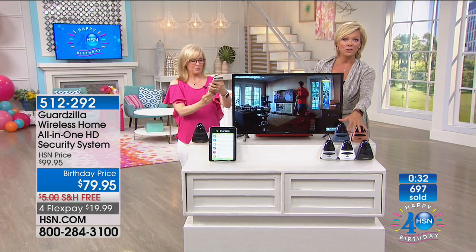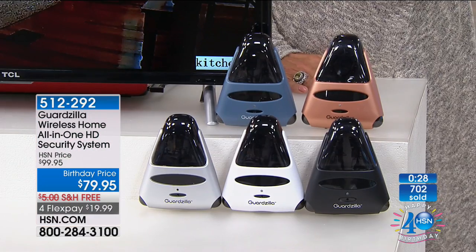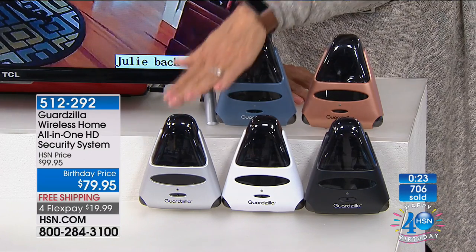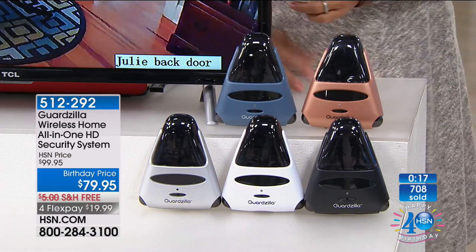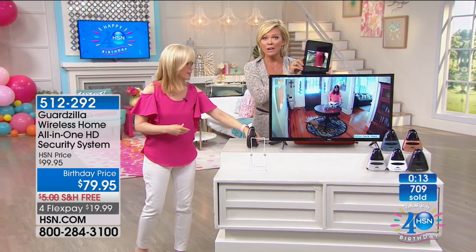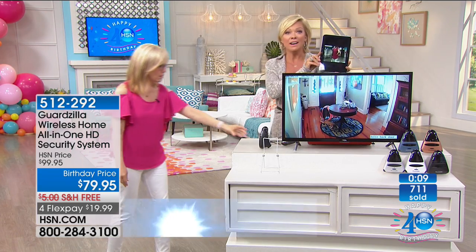Again, we still have all the colors, and this is an exclusive value here at HSN. The price is the lowest in the country, and these colors are only here. The silver and the blue will be selling out here shortly. Over 700 of you have said, I need to do this. And you know what? It's one of those things. Once you do it, you're like, why did I wait so long? I sleep better at night. Or you're at work, you feel better. You can concentrate at work knowing your kids are home on time from school.